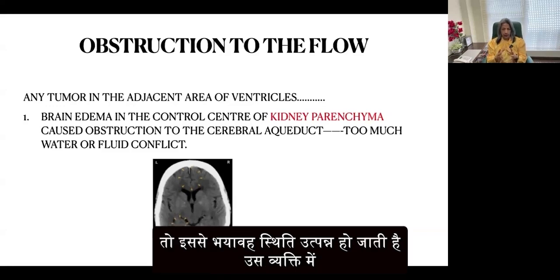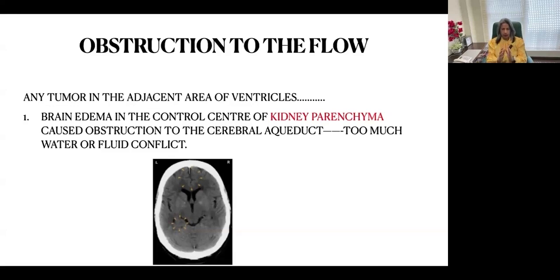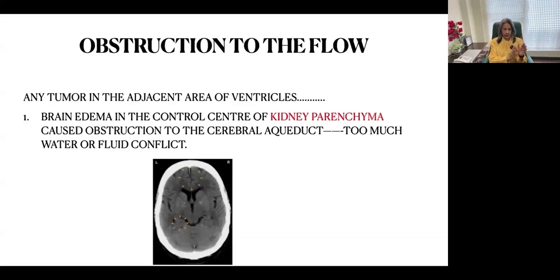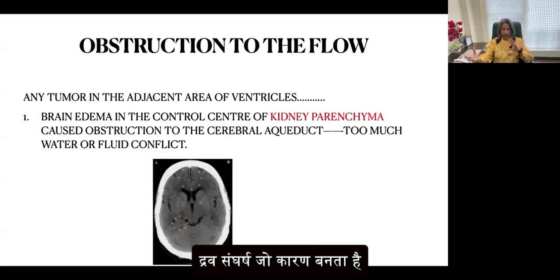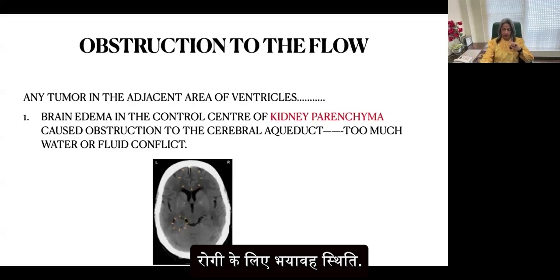So this causes a fearful state in that constitution. So now here we consider this the threatful condition due to her already existing condition. The two conflicts are switched on. The cervix cancer means the separation conflict, and there is a fluid conflict that causes a fearful state for the patient.